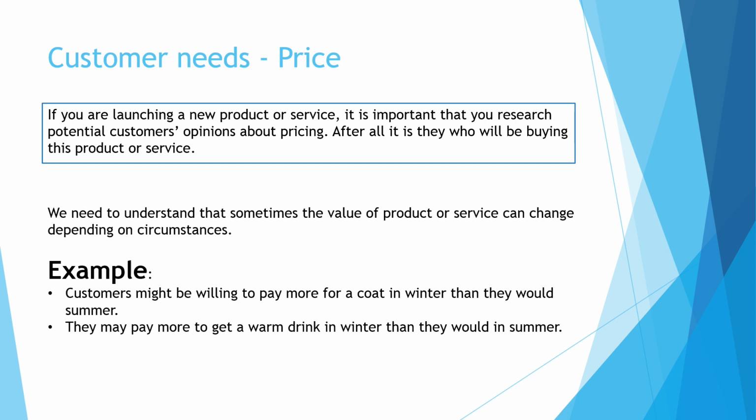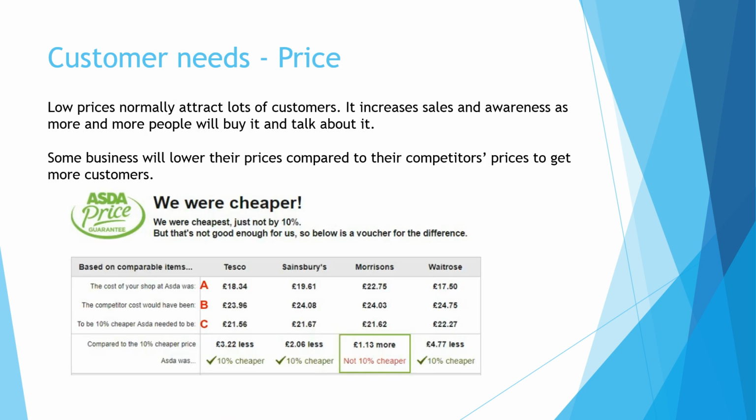We need to understand that sometimes the value of a product or service can change depending on circumstance. For example, a customer might be willing to pay more for a coat in winter than they would in summer. They might pay more to get a warm drink in winter than they would in summer. So sometimes the circumstances also change the pricing.